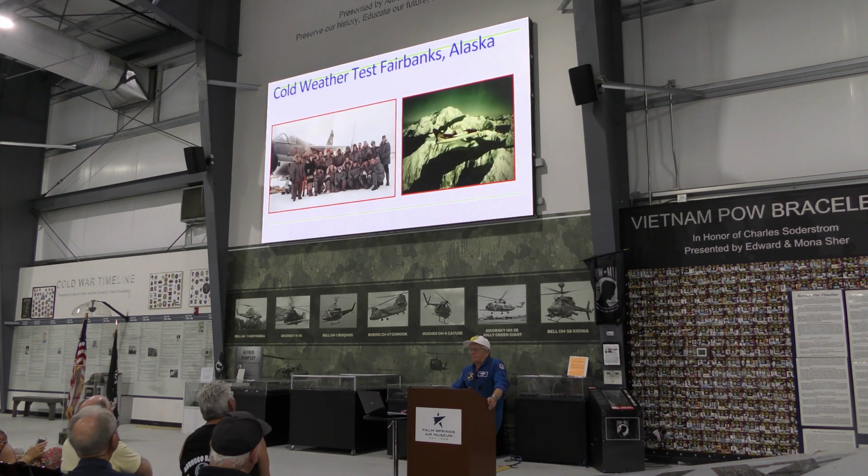The test at Edwards, or at Fairbanks, needed a team. There's 25 people there that supported me. Everything from crew chiefs, tech reps, engineers, armament, simulators, all the testing, everything in flight testing needs a team building up to it, from initial design all the way through its entire development.